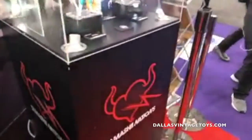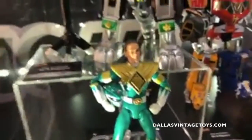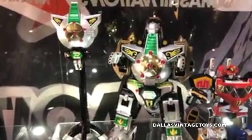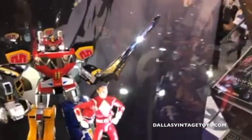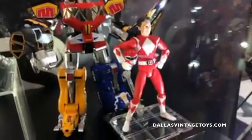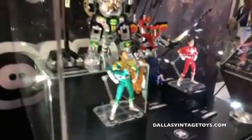This is actually really exciting. This was just unveiled at Toy Fair. We have unhelmeted sculpts of the Power Rangers. We've got Tommy and Jason, and we also have the Solar Chogokin Dragonzord and Megazord. Very nice high-end items. The two can be combined to form their alternate modes, Dragonzord in battle mode and Ultra Megazord. Fantastic.